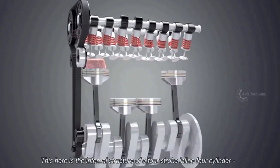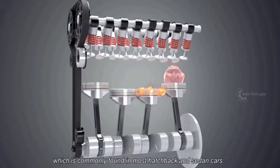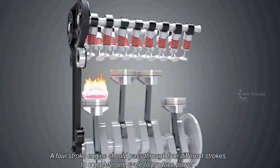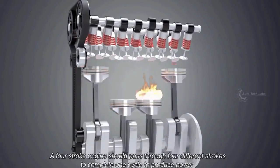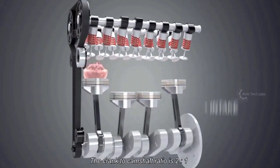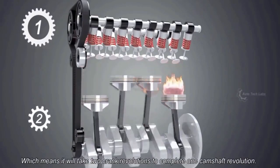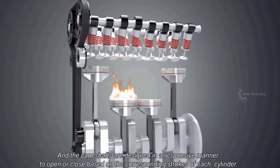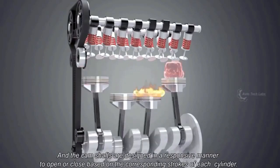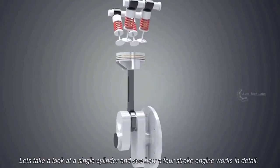This here is the internal structure of a four-stroke inline four-cylinder DOHC engine, which is commonly found in most hatchback and sedan cars. A four-stroke engine should pass through four different strokes to complete one cycle to produce power. They are intake, compression, power, and exhaust stroke. The crank to camshaft ratio is 2:1, which means it will take two crank revolutions to complete one camshaft revolution. And the camshafts are designed in a responsive manner to open or close based on the corresponding strokes of each cylinder.